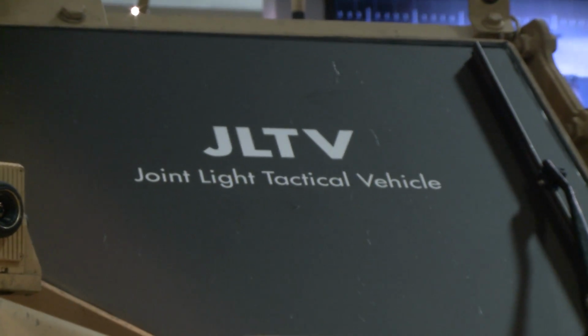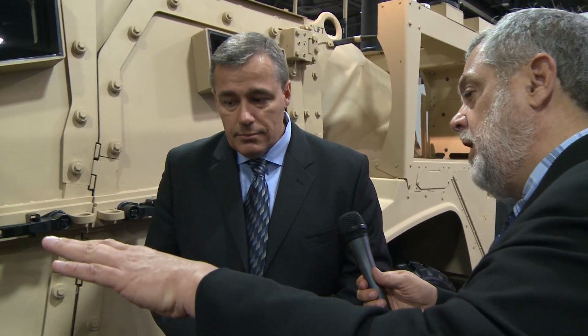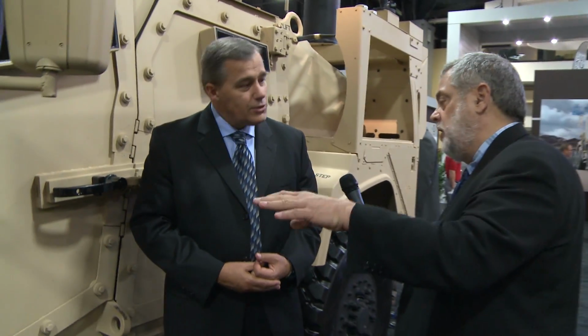So JLTV was a huge win for you guys. As we walk around the vehicle, what's so special about this? What's so special about the JLTV is, from an Oshkosh perspective, we've been making trucks for 99 years now. Next year is our 100th anniversary. But from a systems engineering approach, we bring it all together: the payload, the protection, and the performance, into one package. A lot of times things are Lincoln-logged or Legoed together, which sub-optimizes all the systems. We're very vertically integrated, so we bring it all together.